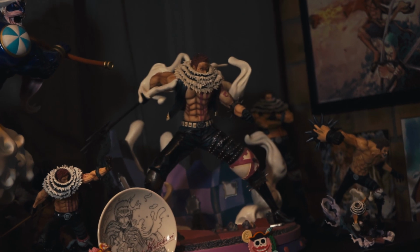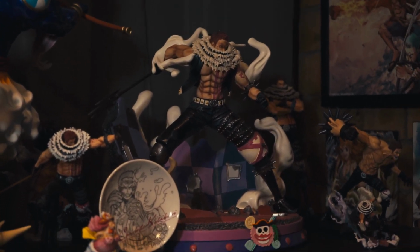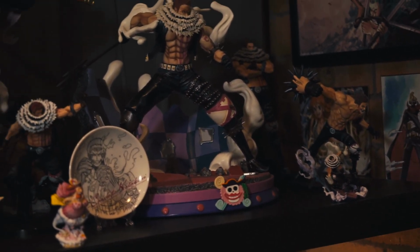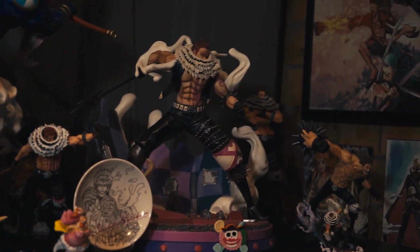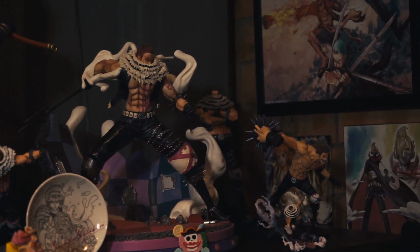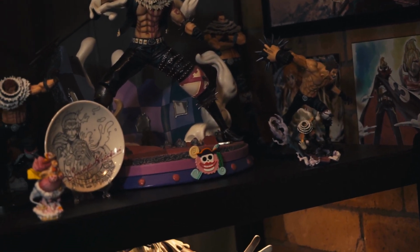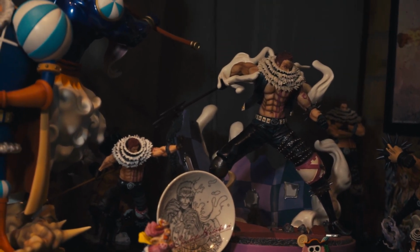As you can see, and as I mentioned in my unboxing video, there's a lot of different Katakuris over there. I think I have 5 different versions of him, including the big statue, just because he's so popular. He's the one that everyone likes. He does look very cool. He's one of the other statues that I didn't have an unboxing video for, but he goes with the set with the Sweet 3 Generals. So Smoothie, Cracker, and Katakuri, which we'll show down here.